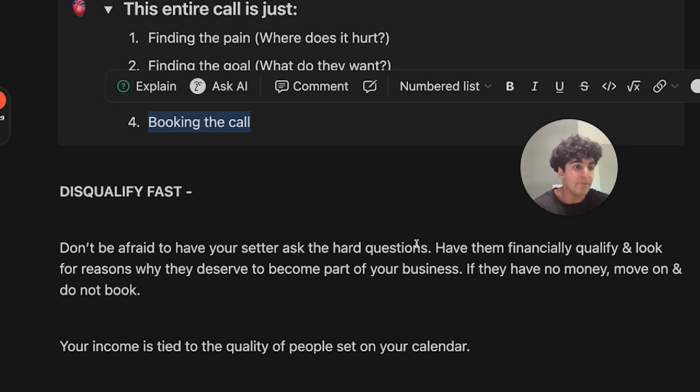Your setters cannot be afraid to turn prospects down and say it's not a good fit. They need to be asking the hard questions. They need to be disqualifying prospects fast, right? They can't be wasting time with a bunch of unqualified prospects, because if they are, it's very likely that you're going to have leads coming in while they're wasting their time calling and dialing unqualified prospects.